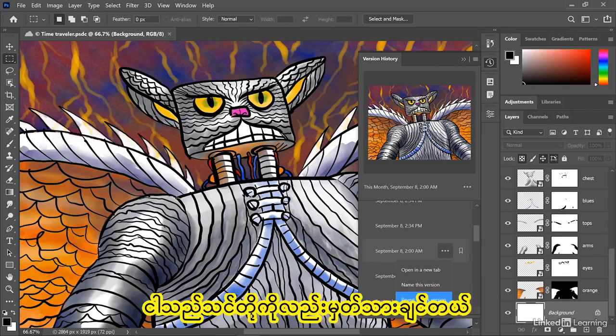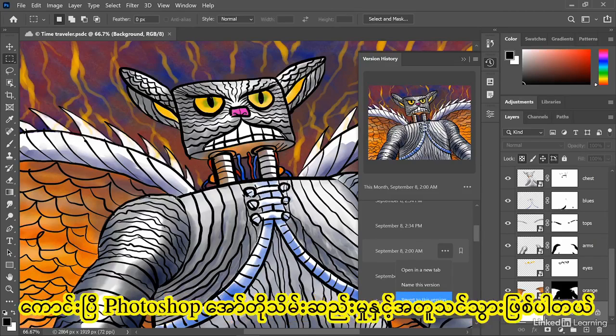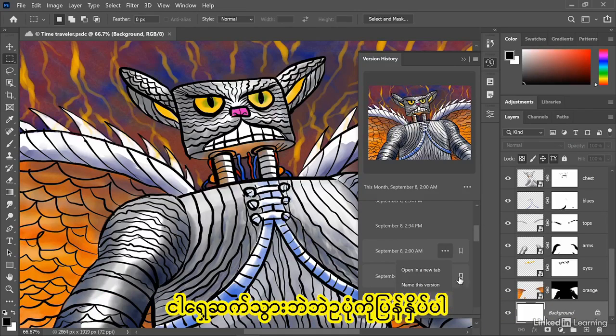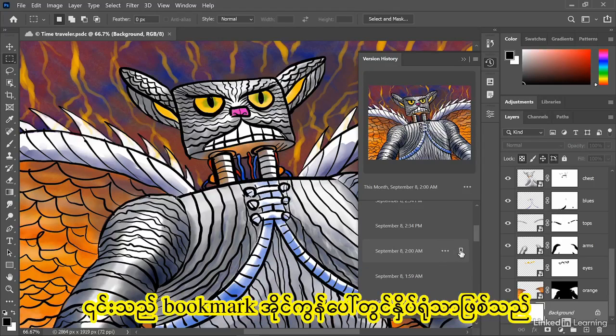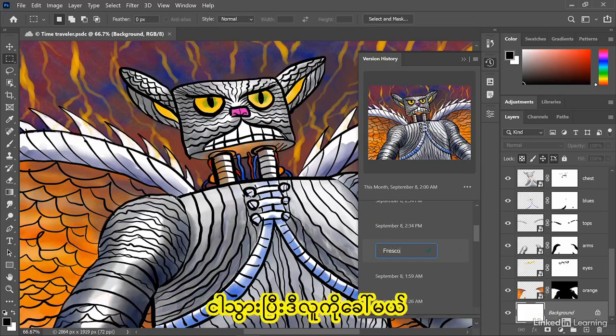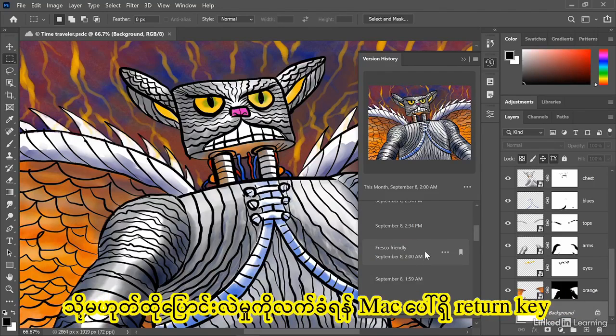I want you to note also that in case you make a big mess of a file, well, with Photoshop auto-saving as you go, you can revert to a version if you like. I'm just going to go ahead and click back on the ellipsis in order to hide that menu, because the easier way to work is just to click on this little bookmark icon right there, at which point Photoshop will ask you to name this version. I'll just go ahead and call this guy Fresco Friendly, let's say, and then press the Enter key or the Return key on the Mac to accept that change.